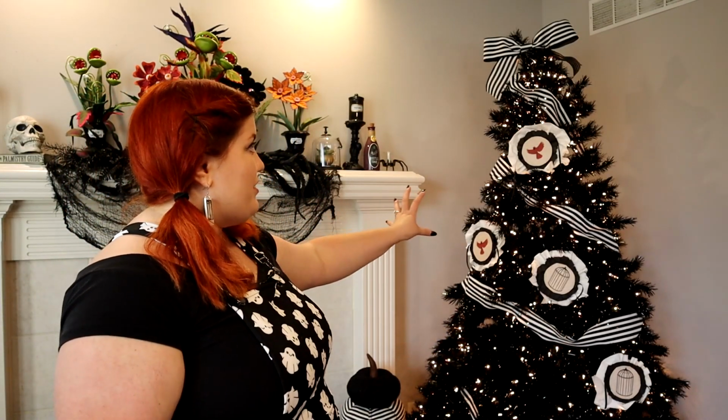I put this ribbon all through there, and then I made that bow for the top of it to mimic Katrina's bow in her hair.